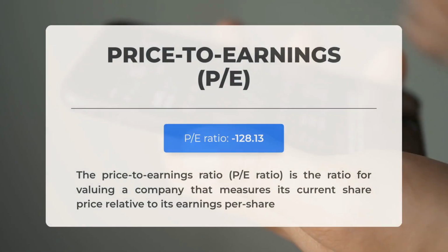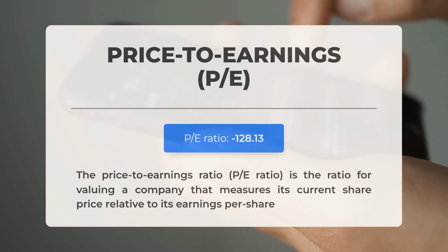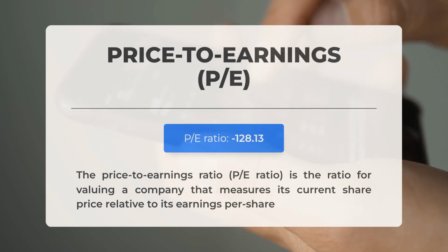Before we dive into the potential trading levels for Oklo, let's quickly cover some essential fundamental data. First, we have the price-to-earnings ratio, commonly referred to as the PE ratio. This important metric measures a company's current share price in relation to its earnings per share. A negative PE ratio indicates that the company is experiencing negative earnings or losing money.